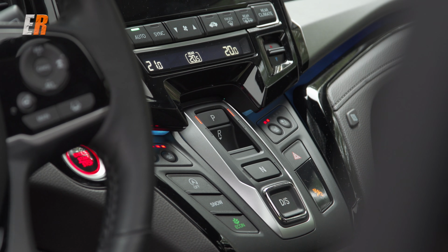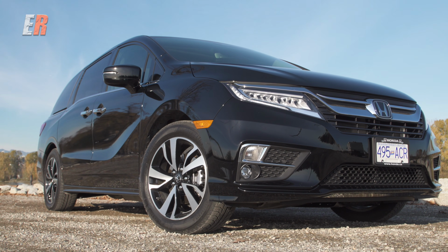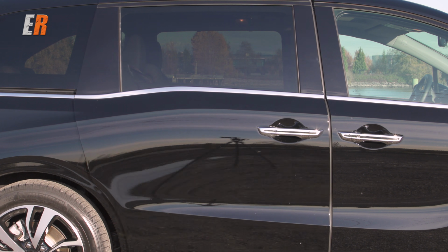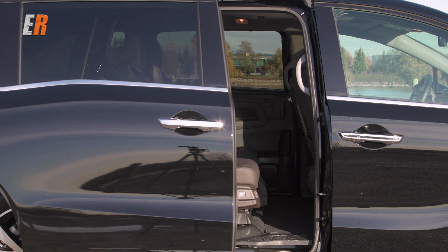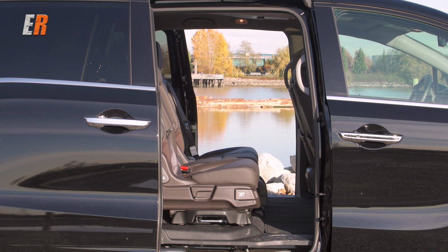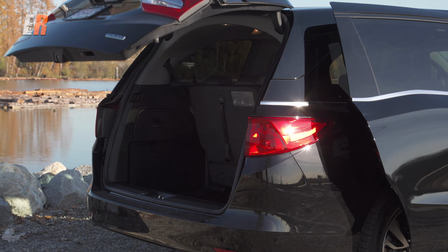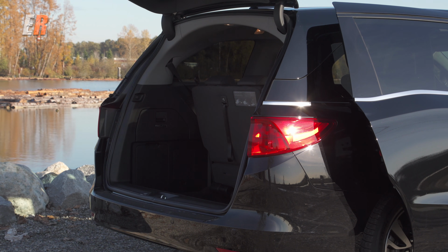So let's talk about the touring model. A lot of you are going to say, why are you testing the top model again? Well, that's what's available to me, but also in the case of the Odyssey, I think most people actually are buying the touring model. You don't see very many base model Odysseys out there. People that are buying Odysseys usually want something a little bit higher than what you can normally get in a minivan. And this is what the Odyssey gives you.